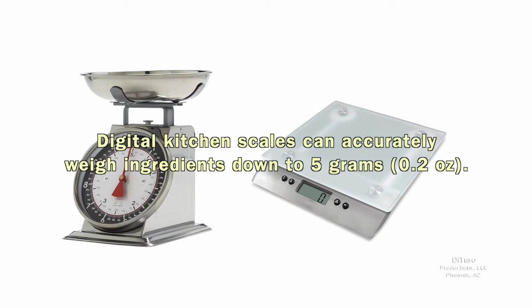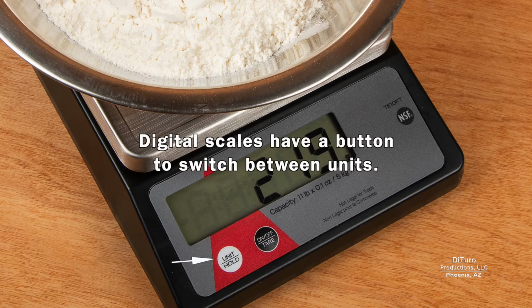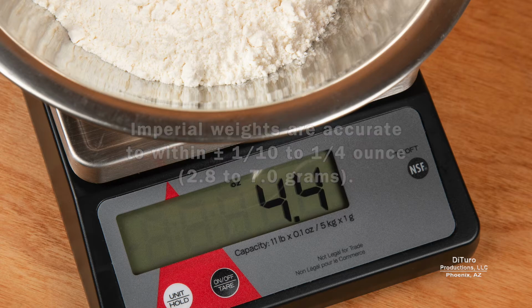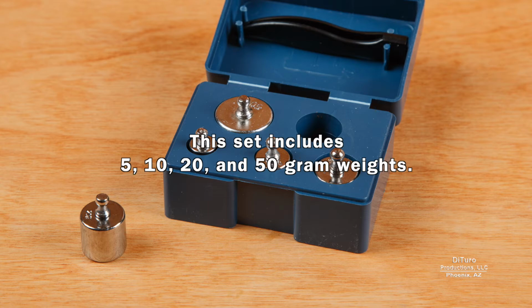Digital kitchen scales can accurately weigh ingredients down to 5 grams. Kitchen scales sold in the US have both imperial and metric units. Digital scales have a button to switch between units. An affordable, good quality metric scale should be accurate to within plus or minus 1 gram. Imperial weights are accurate to within plus or minus 1/10 to 1/4 ounce. For about $10, you can buy a set of calibrated weights to check a scale's accuracy. This set includes 5, 10, 20, and 50 gram weights.